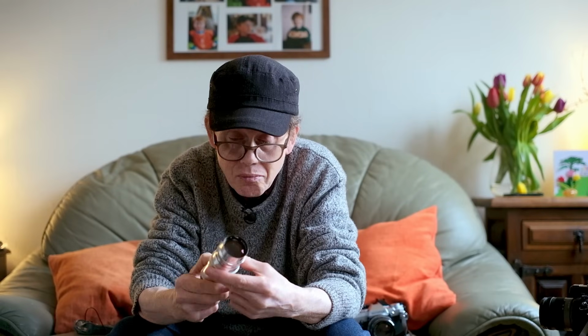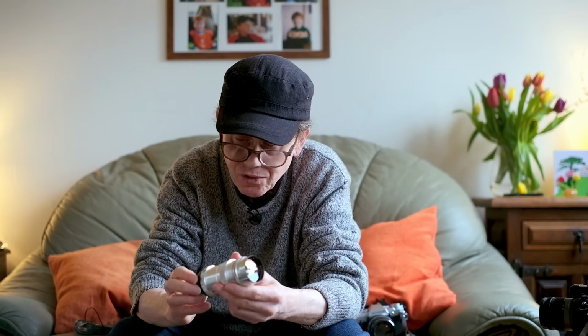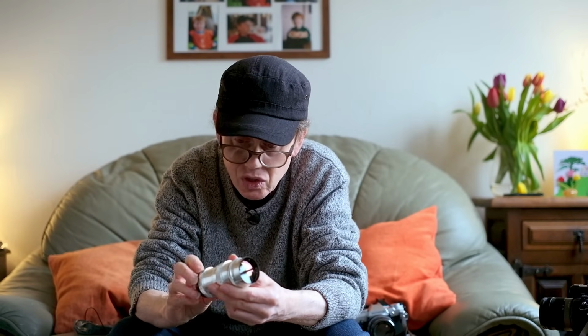However, it is rather long. Its minimum focus distance is 2.5 meters, which is not terribly close, even with a 135 lens. And its maximum aperture of f4 is not particularly fast. So for all those reasons, although this is a lovely, lovely lens, this one goes on the no pile.